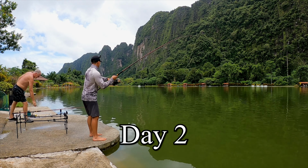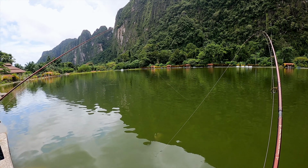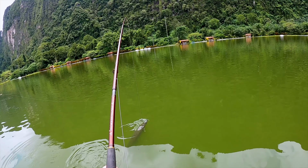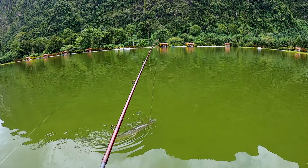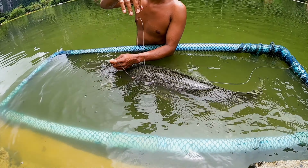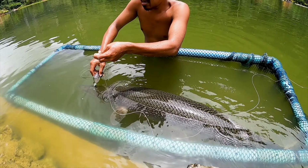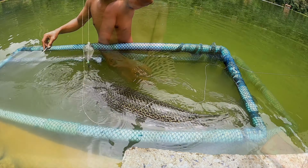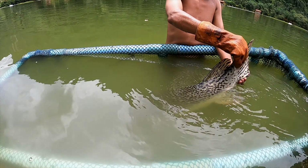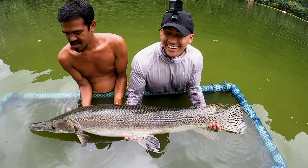Wow. I don't think she knows she's hooked yet. What is it? It's an alligator gar. Wow. Big alligator. Big alligator. Nice. Big alligator gar. And yes, really nice. Wow. Beautiful alligator gar. Beautiful colors on the tail. Wow. Look at that, guys.